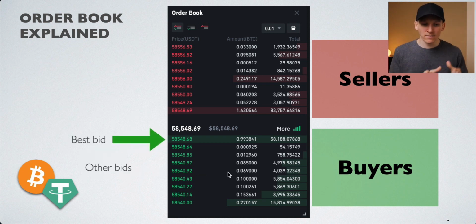Here is the best bid. This means this is the highest bidder. So the person who is willing to pay the most for Bitcoin obviously is the one that buys it before everyone else. And we can see that the best buyer right here is willing to pay $58,548.68 US per Bitcoin.